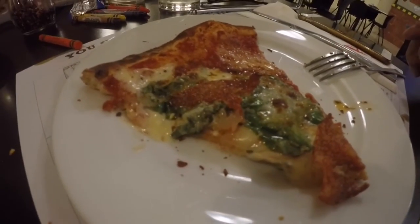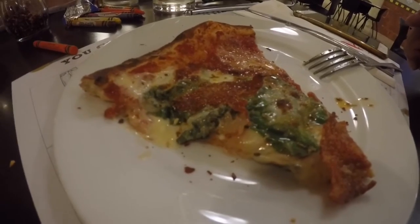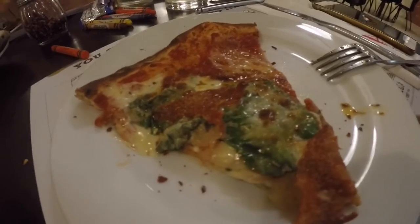It's a really good pizza. The crust is crispy, very thin, and the ingredients are good. It's authentic mozzarella, crispy bacon, and caramelized onions. Yummy. Up next, my absolute favorite at Amici, the chorizo espinaci pizza.